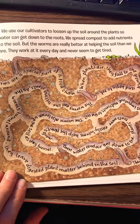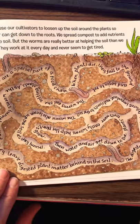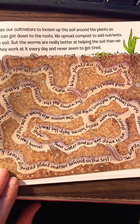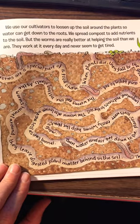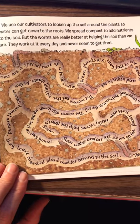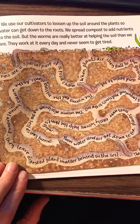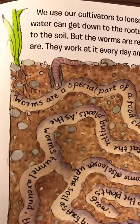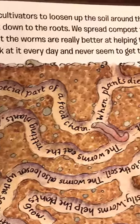We use our cultivators to loosen up the soil around the plants so water can get down to the roots. We spread compost to add nutrients to the soil. But the worms are really better at helping the soil than we are. They work at it every day and never seem to get tired. Worms are a special part of the food chain.